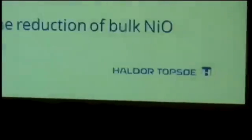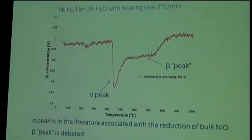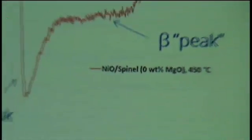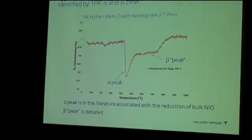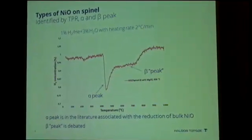The first result I will show you here is for the temperature profile, same for nickel oxide on magnesium alumina spinel, in which you have no free magnesium oxide. You see first a sharp peak, the alpha peak we call it, starting at around 500 degrees, and then you see a more broad peak at a higher temperature. And you can sort of ask, is it a peak or more a region?